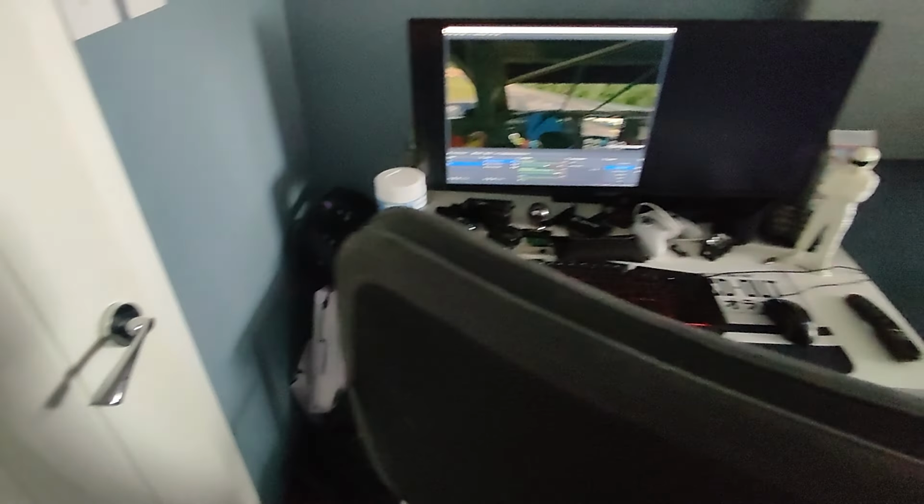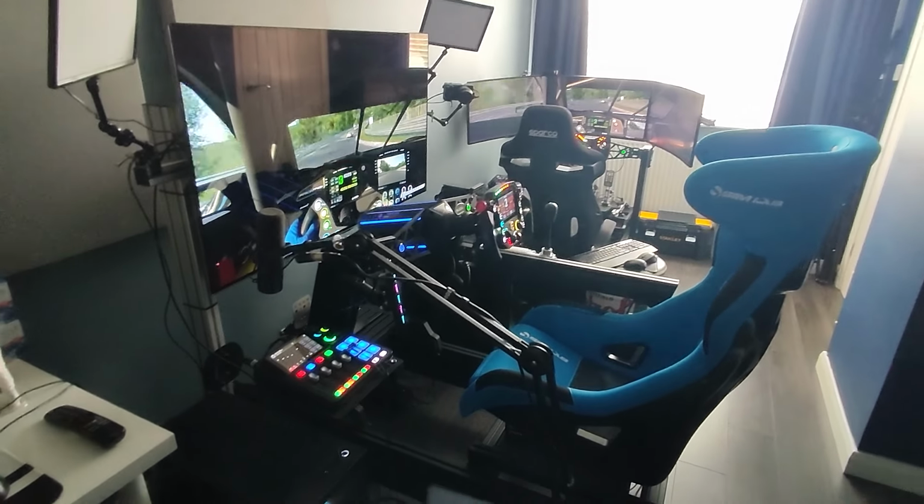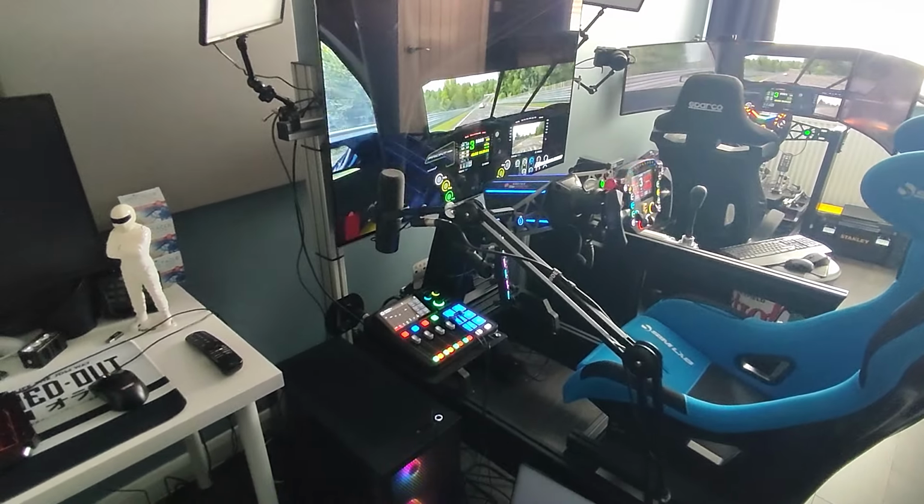Although under here I do have my SimLab XP1 pedals. You can't see them, they are under there. They're never far away because those pedals are absolutely superb as well. But that's how my main rig sits at the moment.